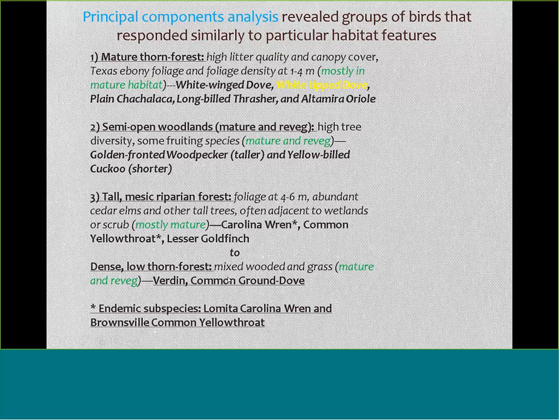There was also dense low thorn forest. These were found in both mature and re-veg. So more open country birds, scrub birds like verdin and common ground dove fell out in that area.